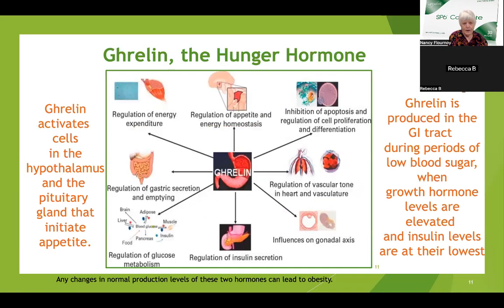Now for ghrelin, I'm not sure how you pronounce that, but it's called the hunger hormone. And it's in the center of this diagram with all the things that it does scattered around it. It's coming out of your stomach and your liver, and it is then telling your hypothalamus and your pituitary gland that you're going to be hungry. During periods of low sugar, when your blood sugar is low, it's the time when your growth hormone levels are elevated and your insulin levels will be at the lowest, and that's when it's going to be produced.